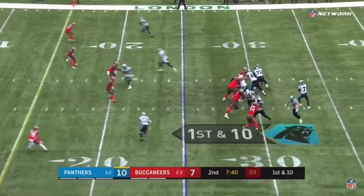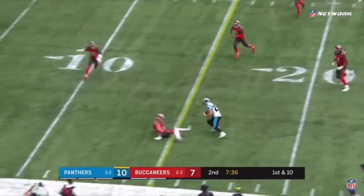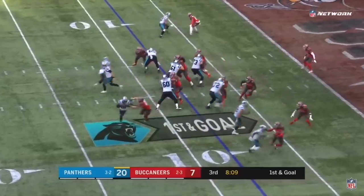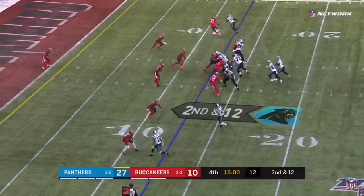Touchdown. No one to throw. Dumps it out of McCaffrey. He's got tons of room to run. Makes a move and gets in the end zone. Away from the seven, and this one is handed off to Curtis Samuel. Walks it in with Tampa.